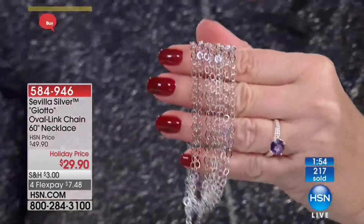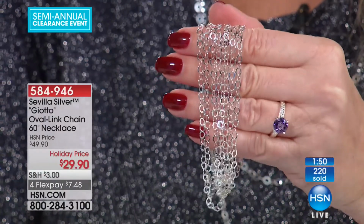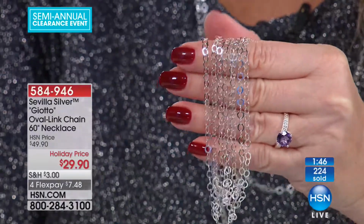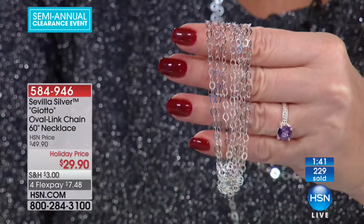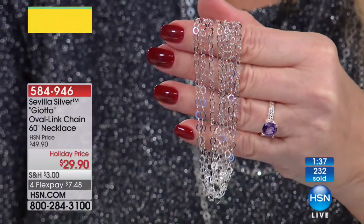So when you think about $29.90 to have something in your jewelry collection that is that versatile, that easy, and that affordable, and knowing that it's real, precious, noble metal. Sure, you can find costume jewelry, mystery metal at $29.90, but is it gonna last you?